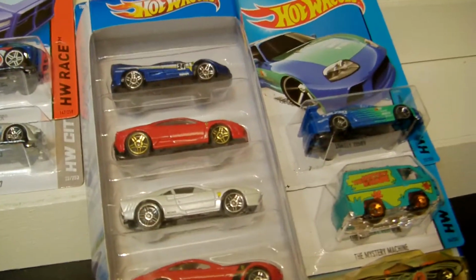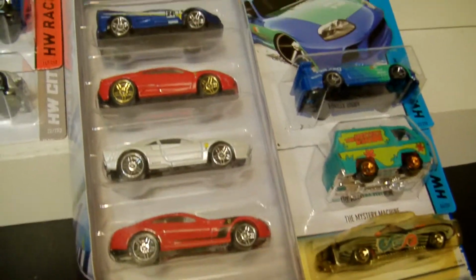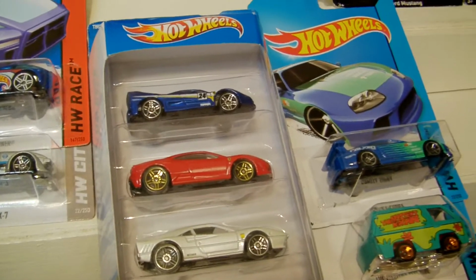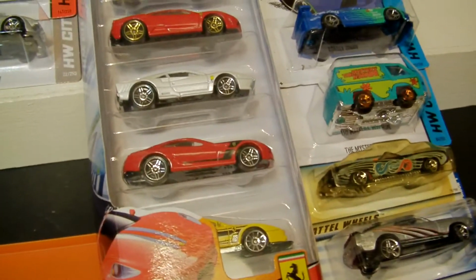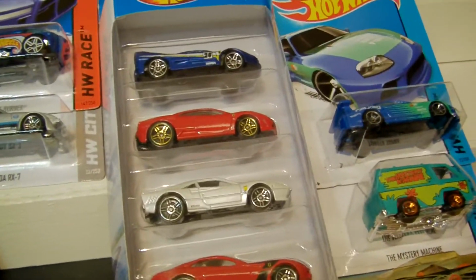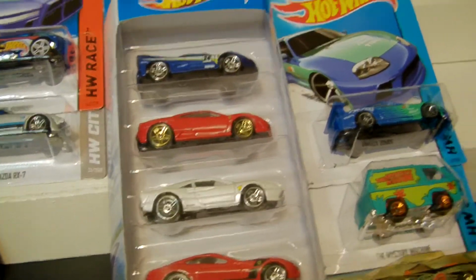You have the 2010 Ferrari 5-pack, and as you guys know, every year there seems to be a 5-pack, and I own a good 10 years' worth of them. That's why my collection's kind of big. But yeah, that's the 2010. So I had that laying around, so I figured I'd put that in. And then again, all these cars are also available because I obviously already own a set.